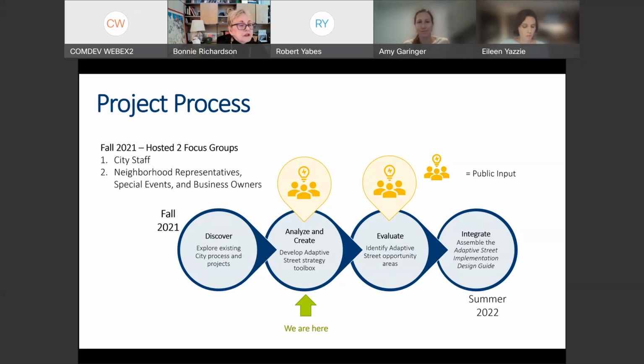We're here where we're analyzing and creating the strategy toolbox. We'll hear your comments. We also have an opportunity for a meeting on January 29th, which we'll describe in more detail. And then there will be another meeting when we're ready to evaluate, and we'll come back to the public to show you what this guide might look like and get further input from you and comments. We hope to be complete early summer 2022. Next slide.